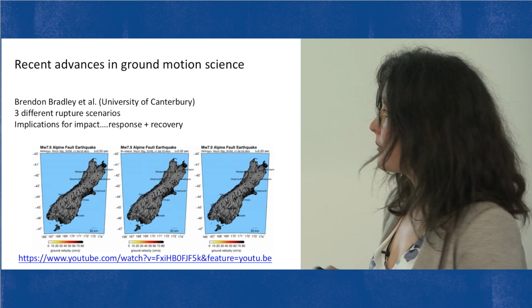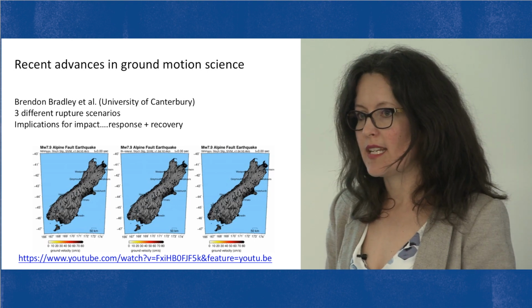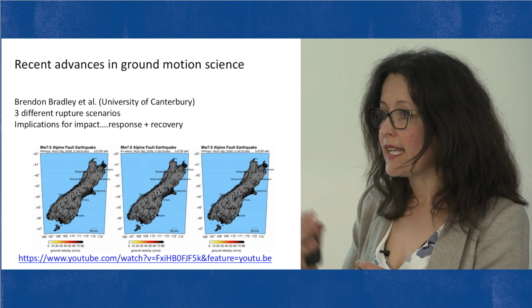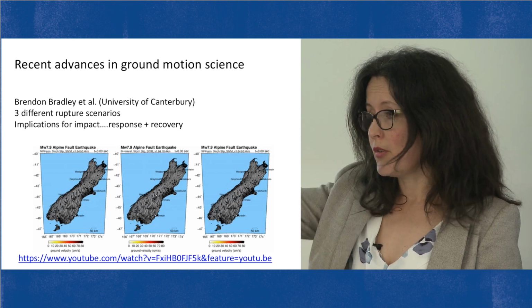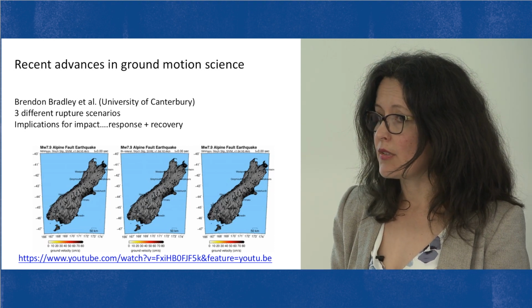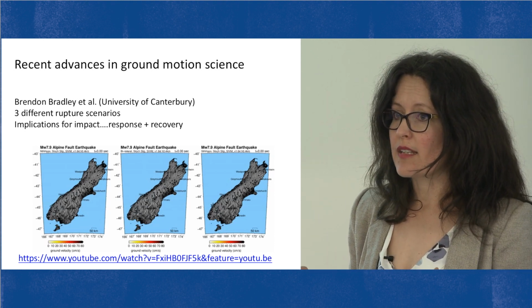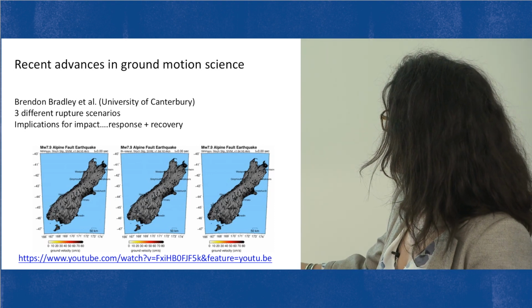And his work has been able to illuminate 3 different scenarios for intensity damage after an earthquake on the Alpine Fault. So essentially, we don't really know where a rupture may begin and end on the Alpine Fault. It might begin in the southern part of the fault and move its way to the northeast. It could start up in the northern part and push the energy down towards the southwest. Or it could start in the middle and push the energy out in both directions. So Brendan's work has enabled us to simulate what those 3 scenarios might look like. And I'll show you on the next slide.